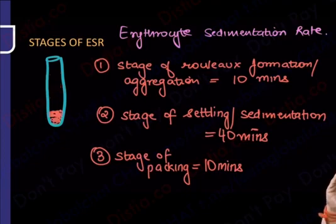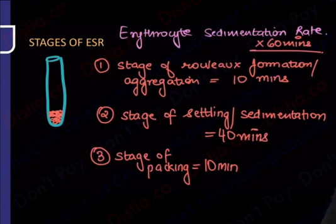After that, all those groups are gradually going to settle down a little and come to the bottom. And after some time, they say, okay, it's time to pack. Pack in the bottom. So 10, 40, 10. 10, 40, 10 makes it 60 minutes. So we always analyze erythrocyte sedimentation rate at the end of 60 minutes.